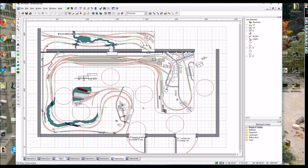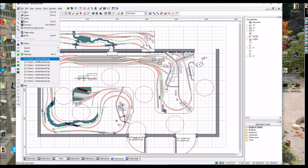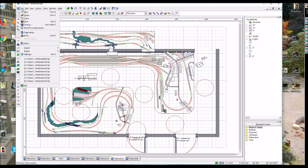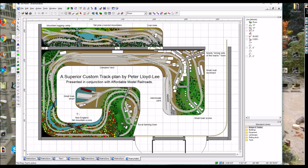All that remains to do now is to draw in the scenic features to make the plan look beautiful. Because the way the plan is presented, it's effectively a sales brochure, because we're trying to get him to commission us to build the layout. So here is the finished plan. As you can see, I've put my name on it, and I've given annotations to the various scenes, because I will need that when I do the written description of the layout.